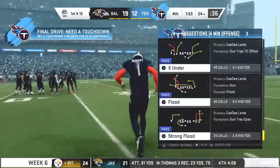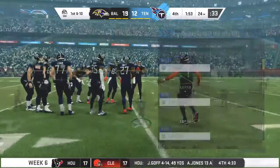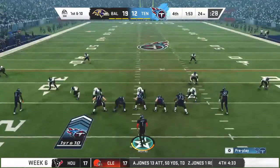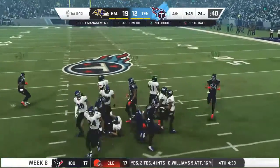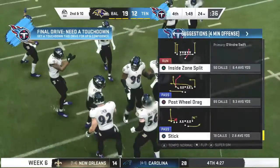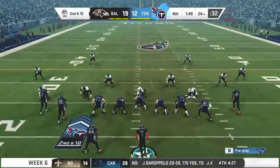So now the Titans down by 7, a minute 53 remaining. Their undefeated season, it's in danger unless they can score here as they've got a 1st and 10. They go back to the air here after the INT on the last drive. And that's going to be incomplete. Too tough to hold on to that one. It's 2nd down. From the 24, they'll go again on 2nd and 10.